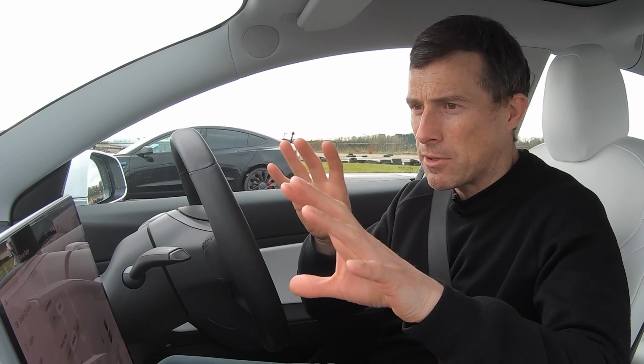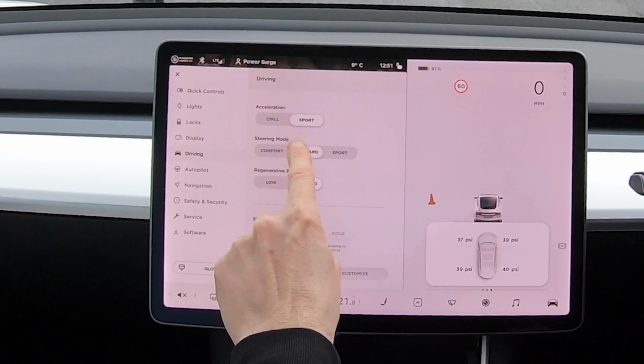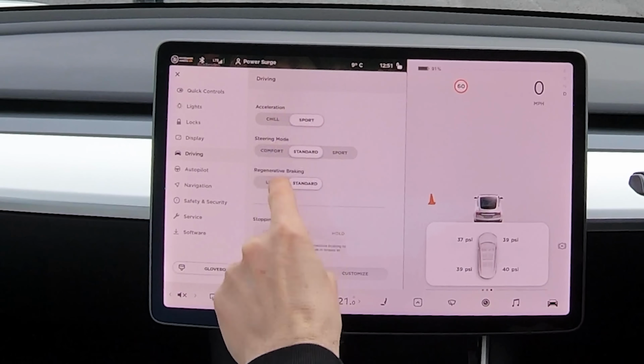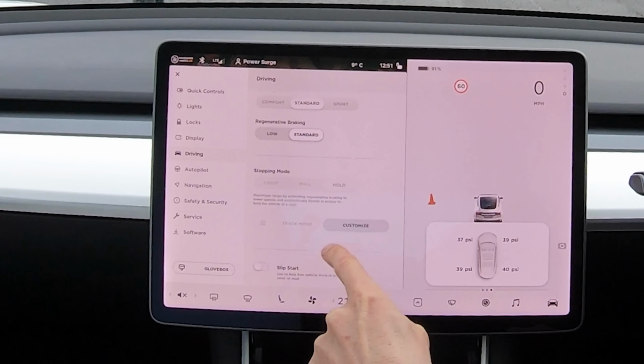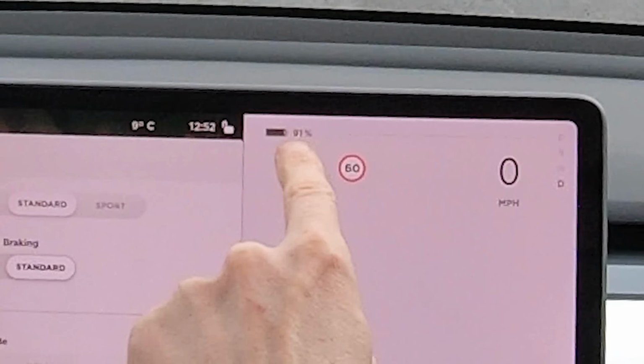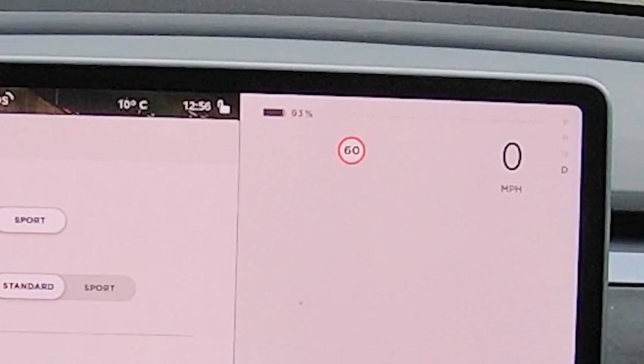Now we've got the cars in pretty much exactly the same settings. They're both in sport for the acceleration. They're both in standard for steering. They've both got regenerative braking as standard. In stopping mode, they're on hold. We're not in track mode. There's no slip start. I've got just over 9% on the battery. So is that car. Should be pretty even. I don't know what's going to happen.